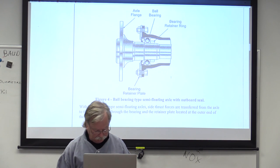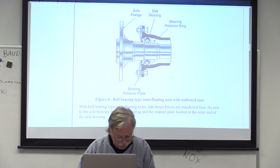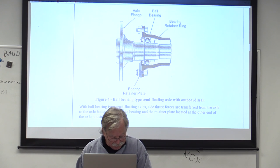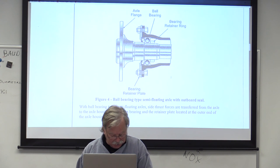The straight roller bearing type semi-floating axles, page 138. A single straight roller bearing assembly is driven onto the axle tube and is lubricated by gear oil from the final drive assembly. The seal is located outboard of the bearing to prevent gear oil from leaking onto the brakes. The rollers of the bearing assembly run directly on a machined and hardened surface on the axle shaft.